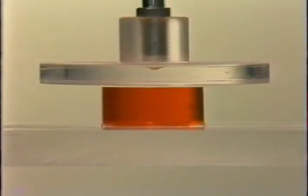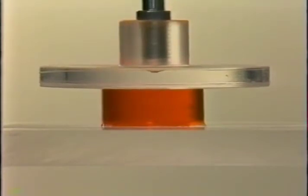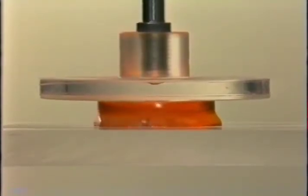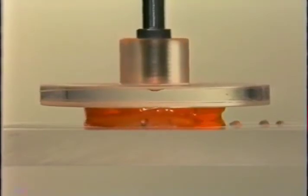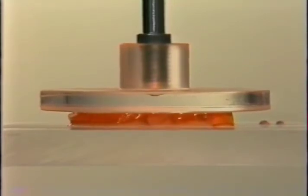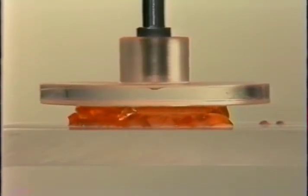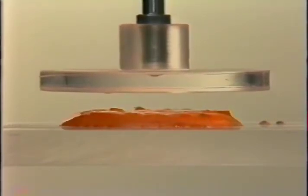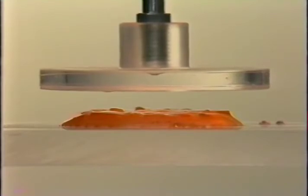The test begins by slowly lowering the crosshead until it just touches the sample with a slight force. The computer calculates and sets the crosshead travel distance to the desired compression based on the sample height. Now, the actual compression begins. The sample is compressed enough to slightly break down the structure. The crosshead travels back up, releasing the pressure, then back down again.